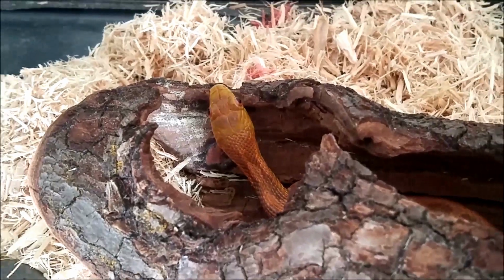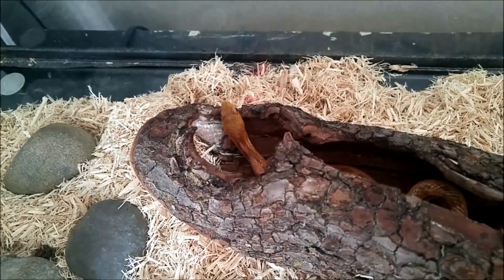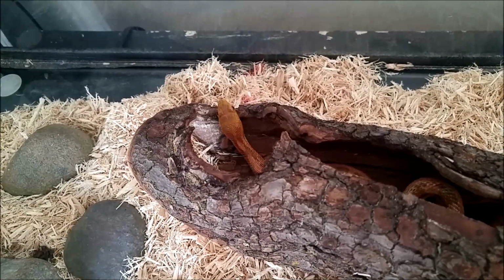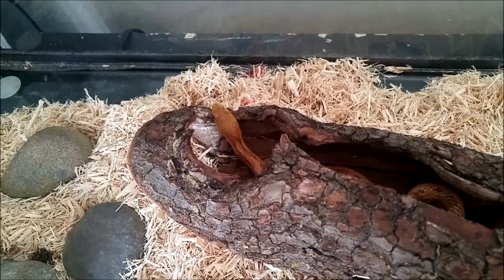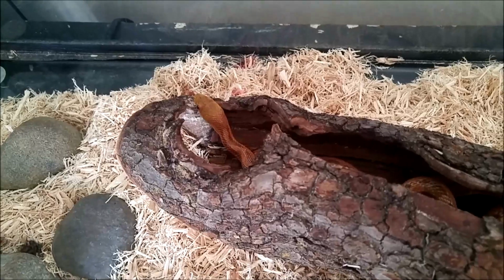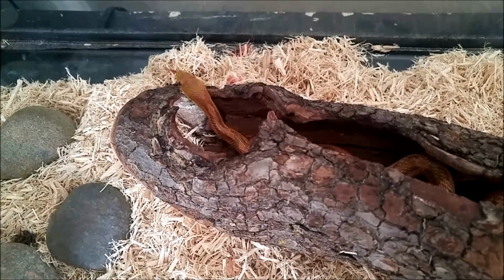And I'm very glad that we decided to pull out the camera and get her on tape, because she's an amazing snake, actually, despite all of her issues. And I cannot wait to continue working with her and making her a wonderful, wonderful part of Pandora's Jar.